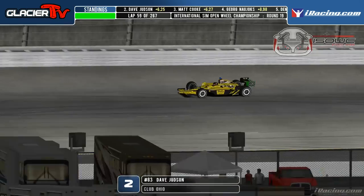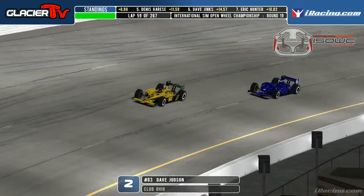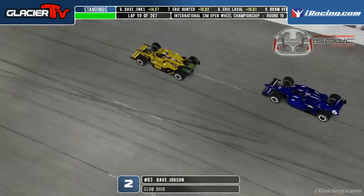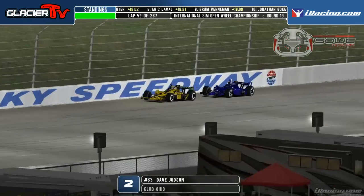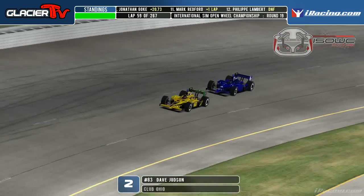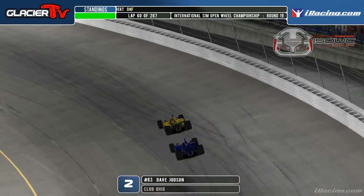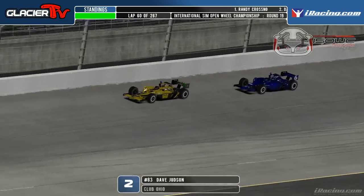He has had a great battle the previous couple of laps with Dave Judson in that battle for second position. Matt Cook's fallen back to about 2 tenths, but he gets a better run out of turn number 2 that time by. He's not going to be quite close enough to make that move down to turn 3, but we talked about how Cook was having to find a way to get his car working in traffic. It does look a lot better this run, Randy.